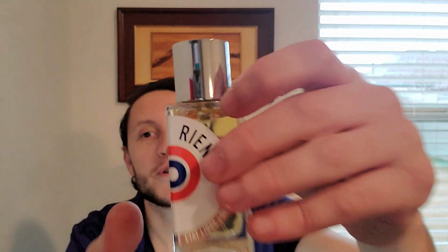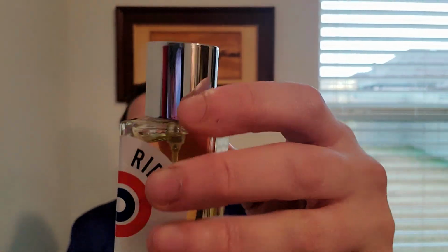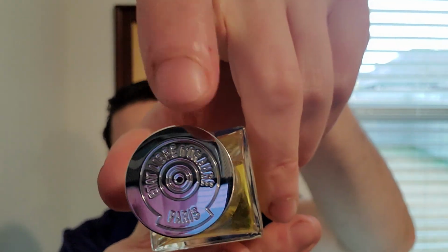I wish I would have grabbed a couple of my other Etat Libre bottles. They had a version where the cap was only this gunmetal gray with nothing on top and raised lettering. And now they have one where you've got this writing on there. This is the newer version. So I don't know if there's been reformulations. I still like this newer version. But if anyone knows if there has been reformulations, let me know.